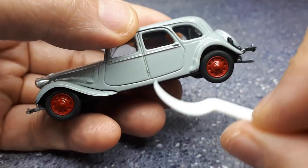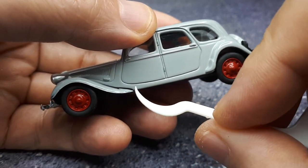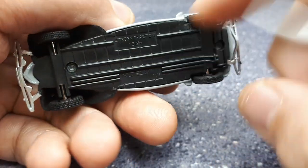But it just looks like the... See how this tapers so thin? Whereas this doesn't taper very thin, you know, because it's metal. So I think they made the right choice.